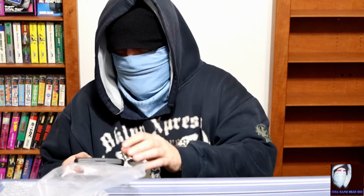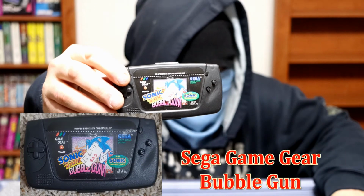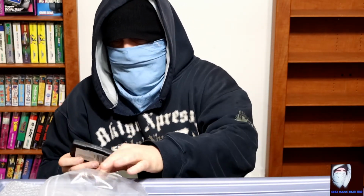Here's a little obscure item, and that would be the Sega Game Gear Sonic the Hedgehog bubble gum. Yeah, this gum is probably like eating cardboard at this point. It's unopened. I see these come up here and there on eBay and other sites. I thought it was cool because it looks like a miniature Game Gear, so I got one.